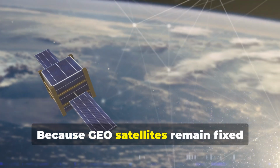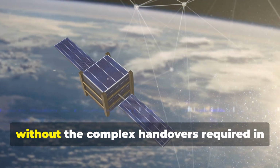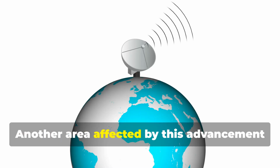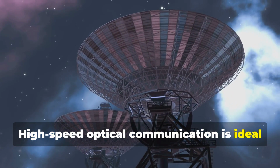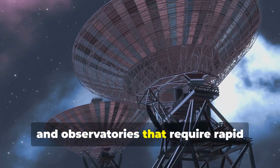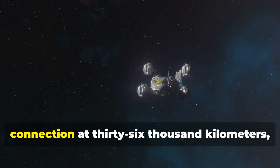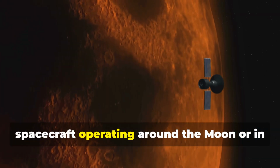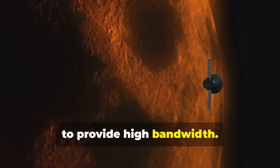Because GEO satellites remain fixed relative to Earth, they can serve large regions continuously without the complex handovers required in fast-moving LEO systems. Another area affected by this advancement is scientific data transmission. High-speed optical communication is ideal for upcoming lunar missions, planetary exploration projects, and observatories that require rapid downlink of large datasets. If a laser can maintain a stable connection at 36,000 kilometers, the same principles can be adapted for spacecraft operating around the moon or in deep space, where traditional radio systems struggle to provide high bandwidth.